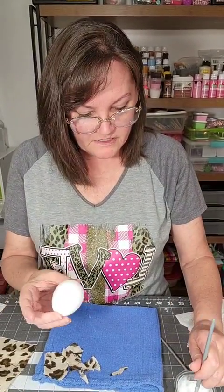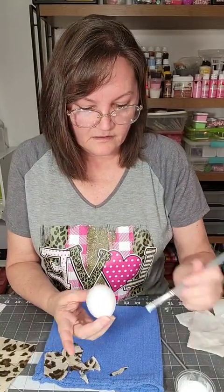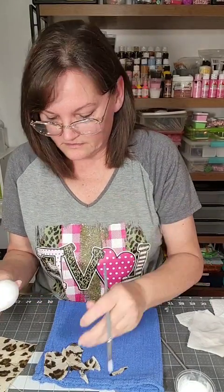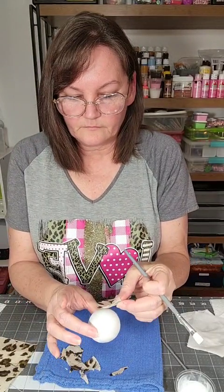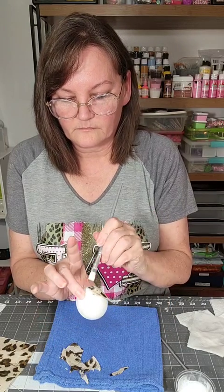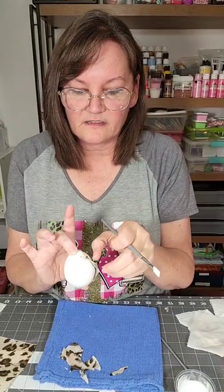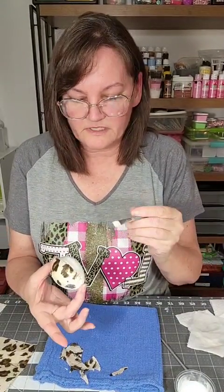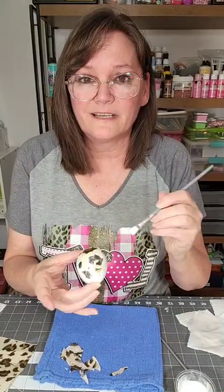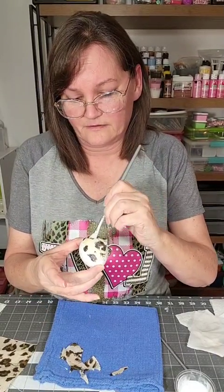So again, with the same thing, I'm just dipping into my Mod Podge and slapping it on this egg. Nothing pretty needs to be done at this point. And these are the easiest. If you've never tried decoupage, this has got to be easy because a lot of people stress about getting the wrinkles and all that kind of thing. Well, this one, you don't have to worry about wrinkles. Have all the wrinkles you want.